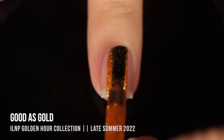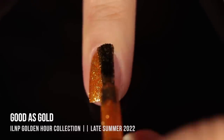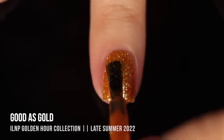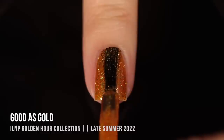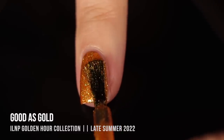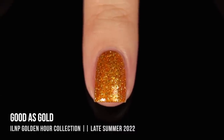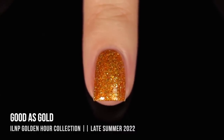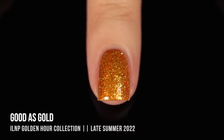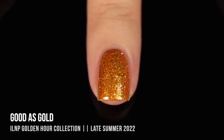This one is Good as Gold, and I actually wasn't expecting to fall in love with this one as immediately as I did, but you can see the coverage was just insane. It was absolutely beautiful. It's a very similar formula to the one that they did, I don't remember if it was last Halloween or the Halloween before that, where it's this sort of jelly-like base, but then it's absolutely packed with metallic fleck in it that just adds so much dimension. Here's what it looks like in two coats. We've got this beautiful orange base, then we have this intense gold metallic fleck running throughout, just absolutely packed with it. And it is so unique, so gorgeous, and it's really such a vibrant color, and I think that's what made me so drawn to it.